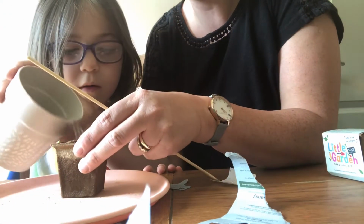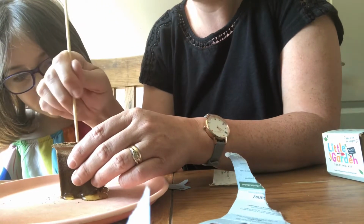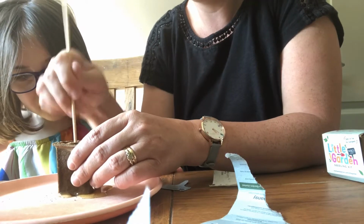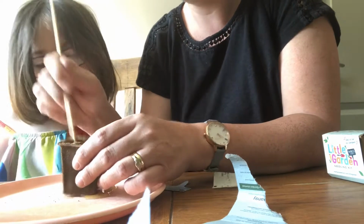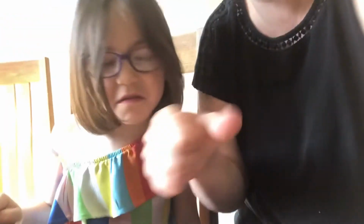I might end up getting some of our compost out in a minute because it's just leaking through, isn't it? Yeah. Why is it literally leaking through? It's kind of like brown. It's not very good, is it? Look at the mess. It's just all leaked through the pot, hasn't it? Yeah, because of the wet bit. Shall we go and get another pot?